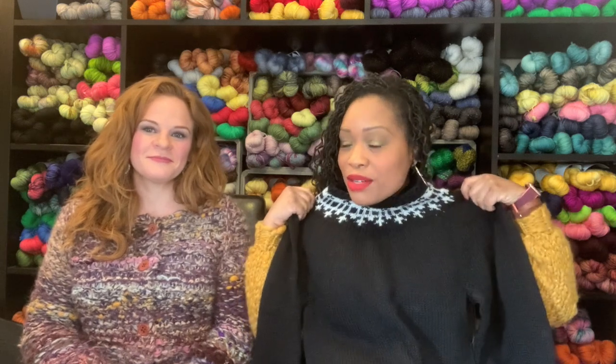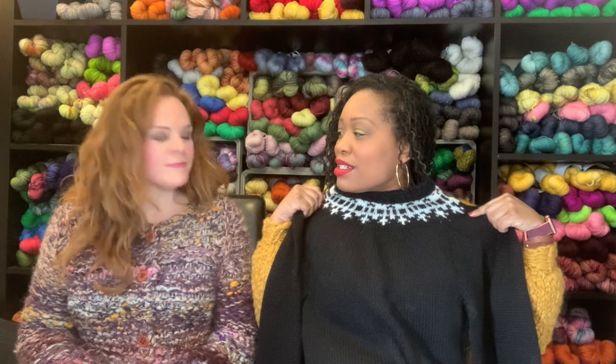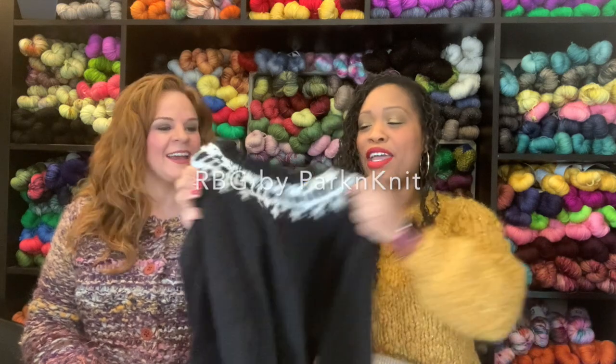So, I finished my... Oh, my God, this is going to be so cute when I wear this. Look at this. So cute. You see that? With this lipstick? Yeah. I can't wait to wear it. I feel like I want to go change right now. So I finished my RBG.